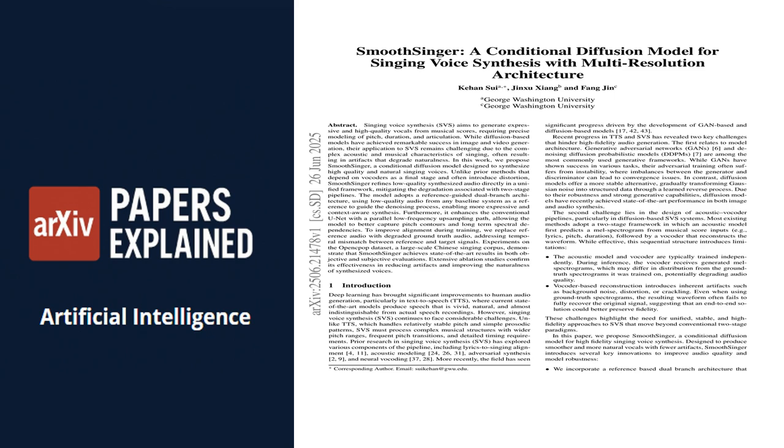They developed an AI called Smooth Singer, which acts less like a singer starting from scratch and more like an expert audio engineer. Instead of generating a perfect vocal from silence, Smooth Singer starts with a low-quality, computer-generated vocal as a reference. It then meticulously refines and polishes this rough draft, smoothing out all the imperfections. This single-step process avoids the errors introduced by the old two-stage methods.